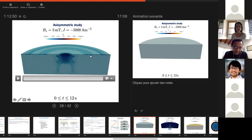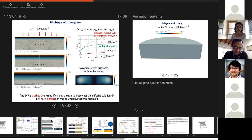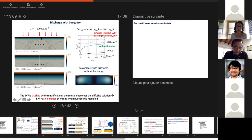It is totally different from the diffusive solution, for which you will get, as I've shown before, the diffusive one, meaning without the other electrovortex flow, was this view, for which you have the lithium coming in, and it just stays on the top, because the poloidal electrovortex flow is not strong enough, and so therefore you have no mixing here. You have all the layers which are just coming on the top, and they are stable by stratification, because they are less heavy than the bottom. The top part is lighter than the bottom part.